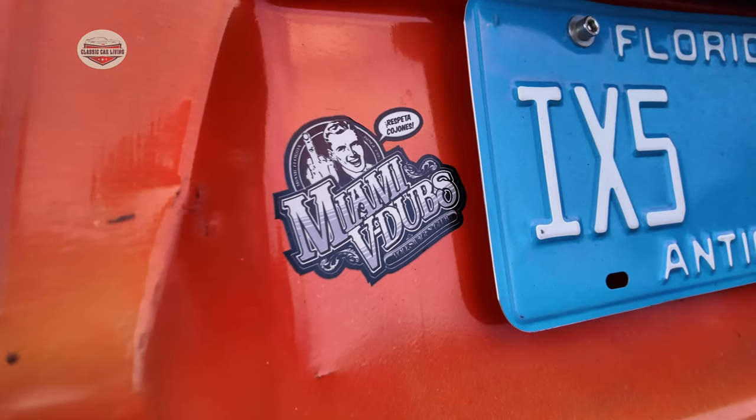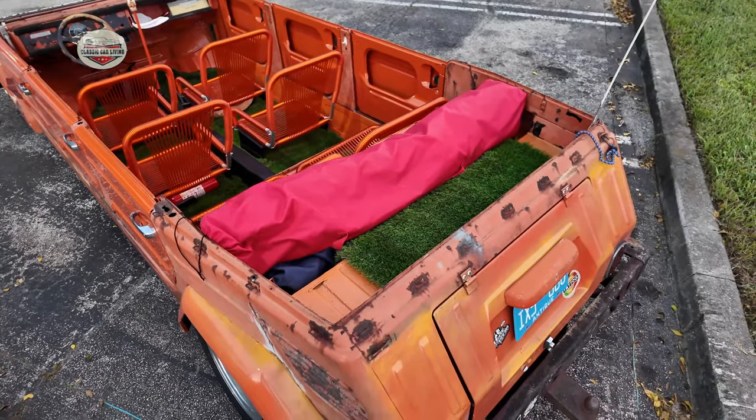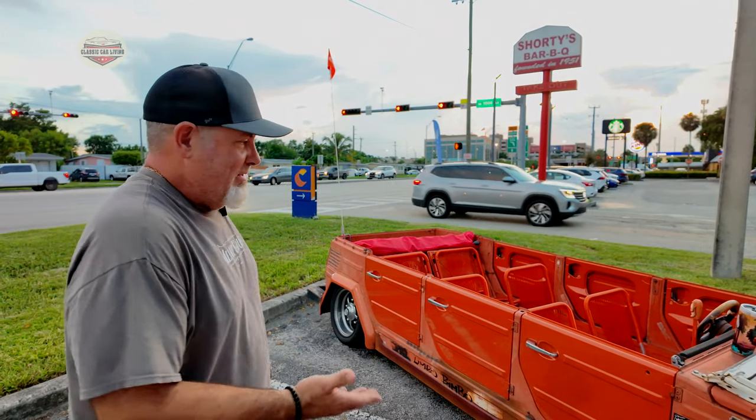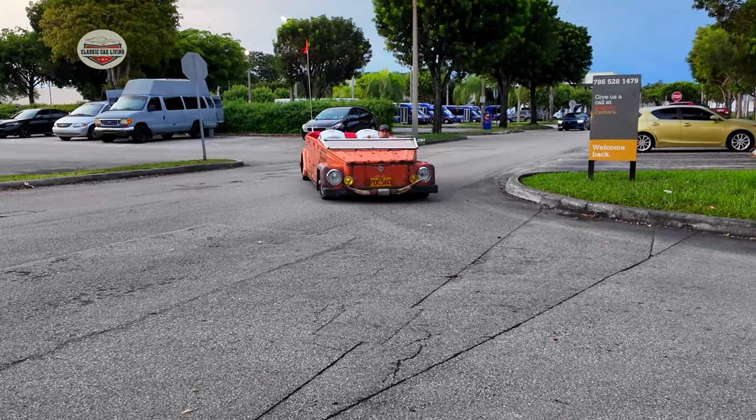What's the name of your club? Miami V-Dubs. How does it make you feel, man, when you drive this thing around? Oh, like a million dollars. You know, some people see it as junk, but to me, it's fun. It's all about fun. It's not about the money.